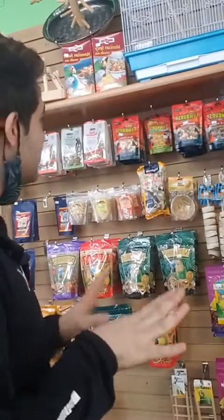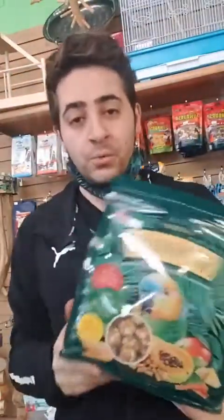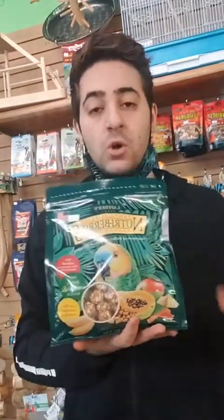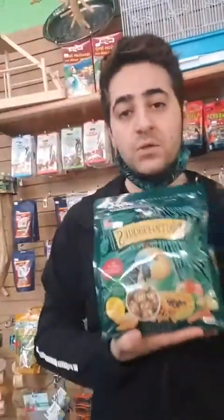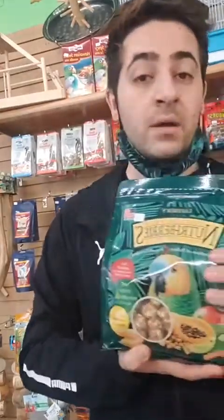Cool, so for the Nutriberries, it also comes in new 3-pound bags. So they're not new, but they're new to us. We've started actually carrying the big bags of some of the more popular ones. So I like to keep in stock the 3 pounds of the green. And then normally I have the 3 pound of the red as well, the spicy, but we're actually out of stock on that one.